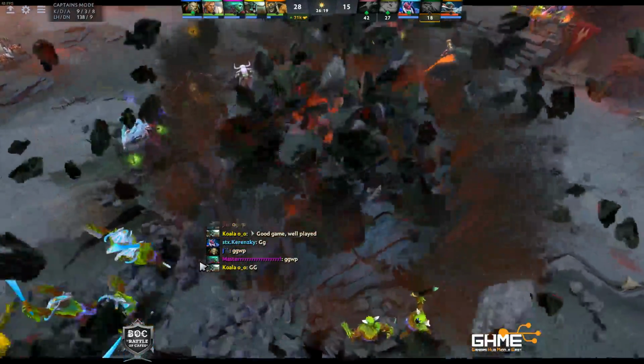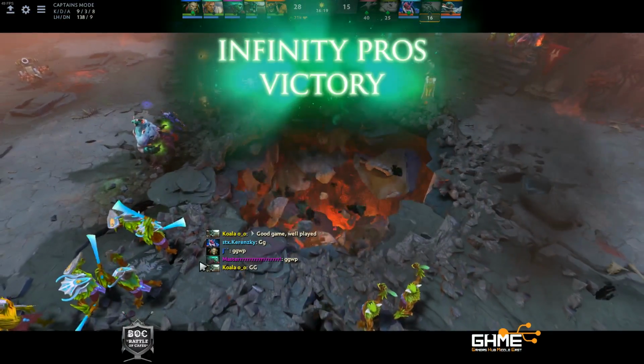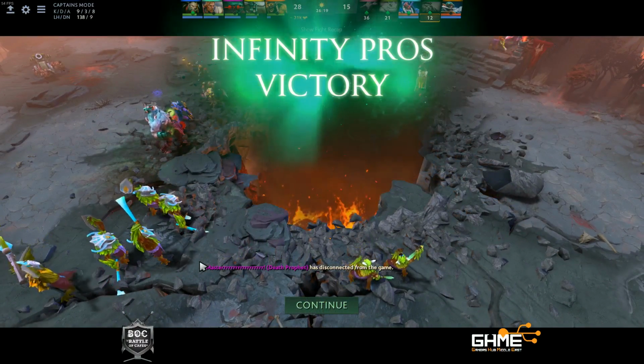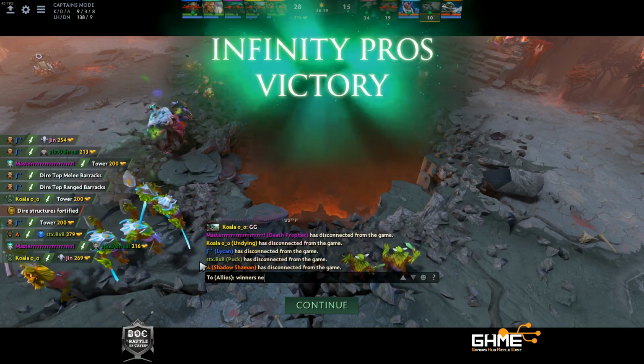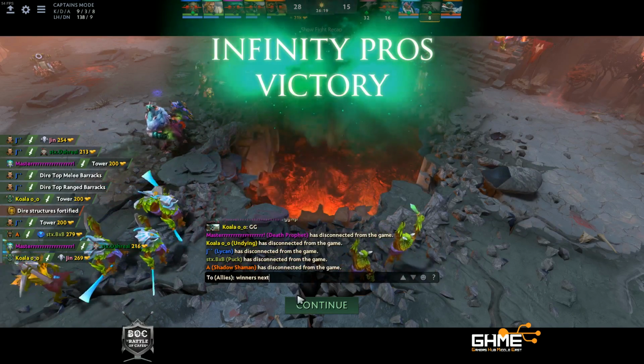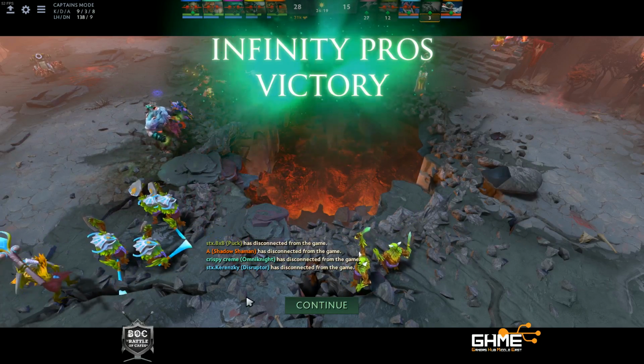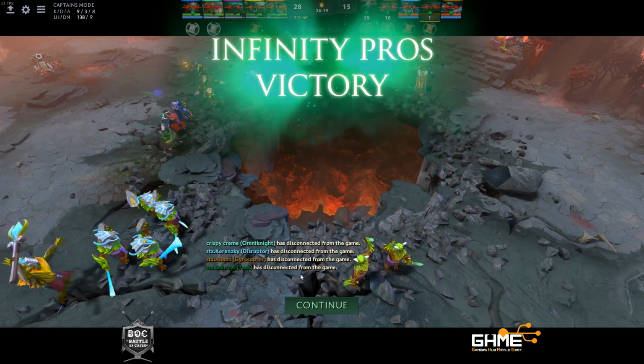Unfortunately, Team Statix leaves the tournament, remaining 0-2 right now and dropping out of the lower bracket. And Team Infinity Pros will meet someone from GeeGee eSports or the DOE team. We'll sort it out in the next match of the winners bracket.